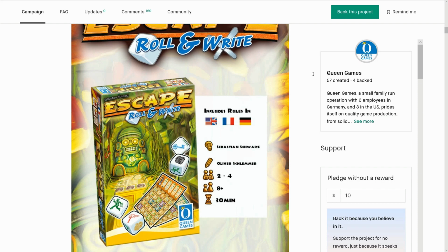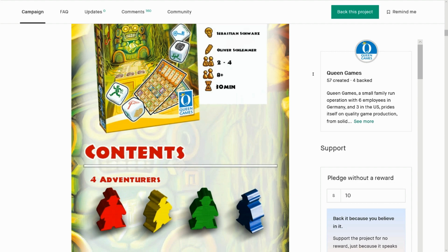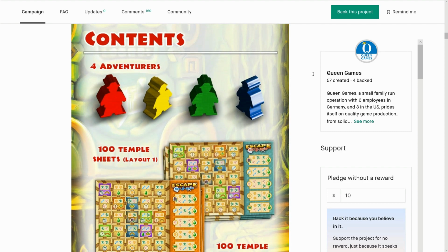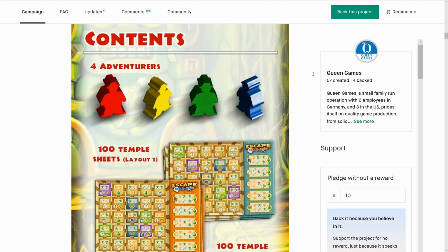Now, this is pretty cool though. We do like it, because the dice are cool, and it's like the board game on a piece of paper. It's like a travel version of Escape is what it is. You get these cool minis, and meeples, sorry. Yeah, it's called meeples.